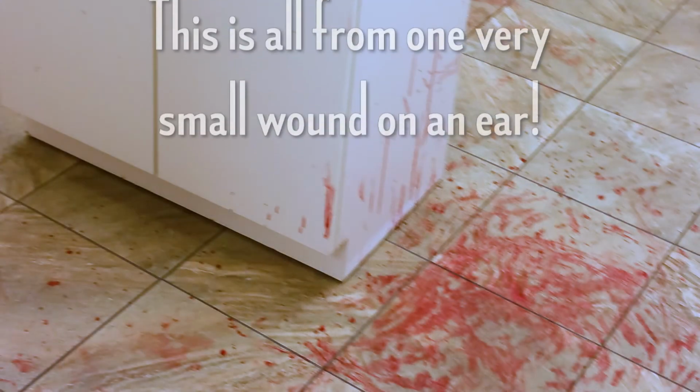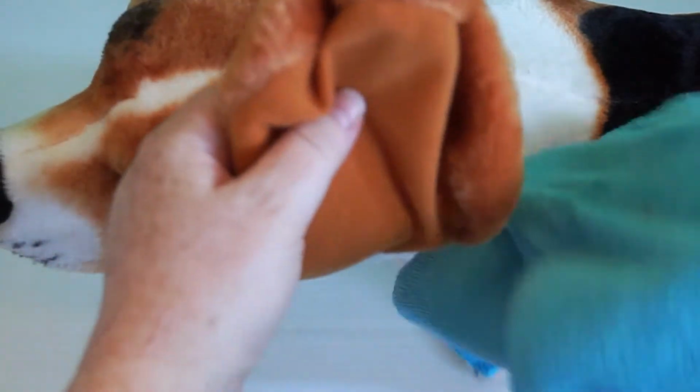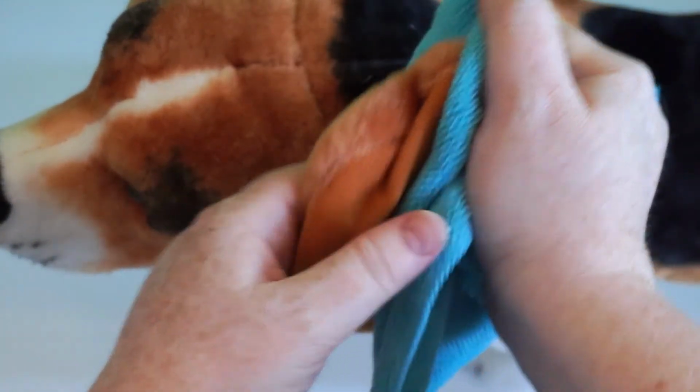Certain parts of the body tend to bleed more than others. Wounds on the ear, for example, can be extremely bloody, even if the wound is small. A tourniquet should never be used on an ear. In this case, direct pressure is the best method.